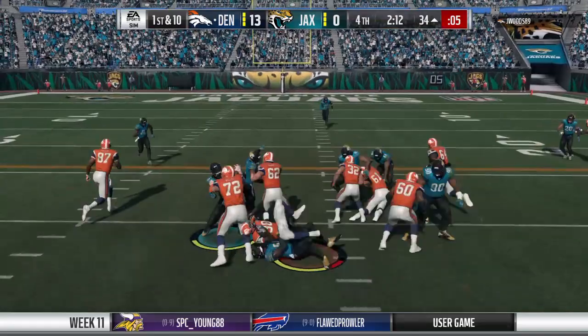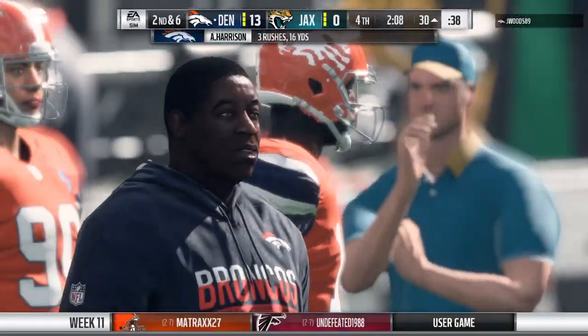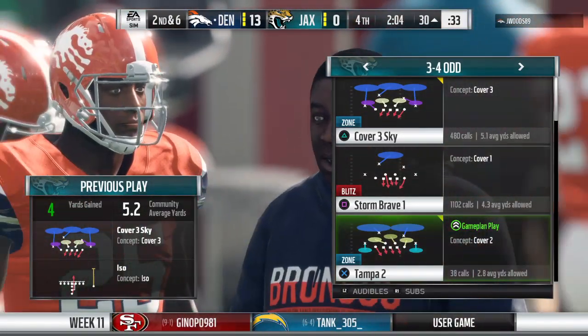Going to give this time to the tailback, and able to push his way forward here for a good little gain. They give him 4 yards there. It'll be 2nd and 6.